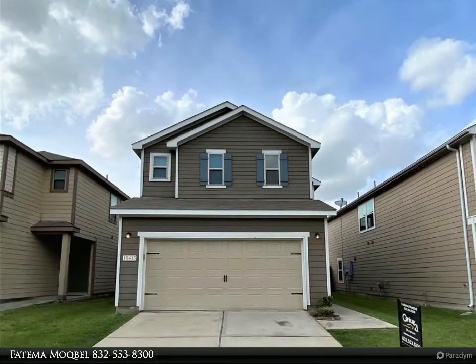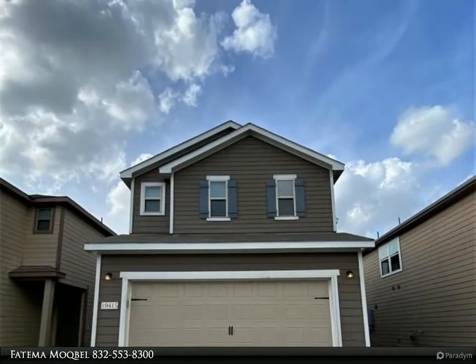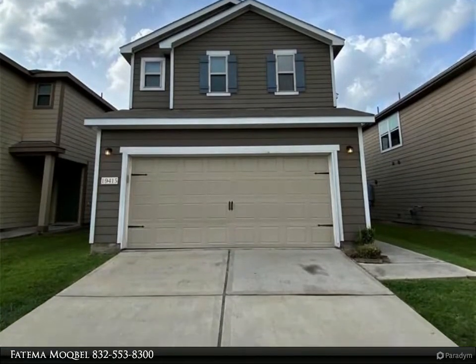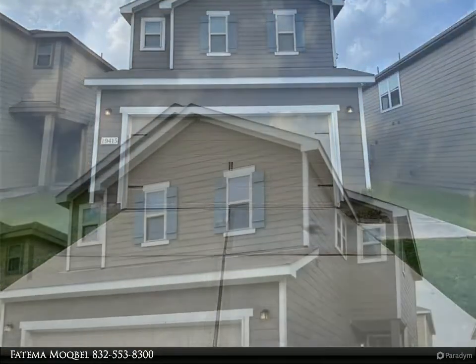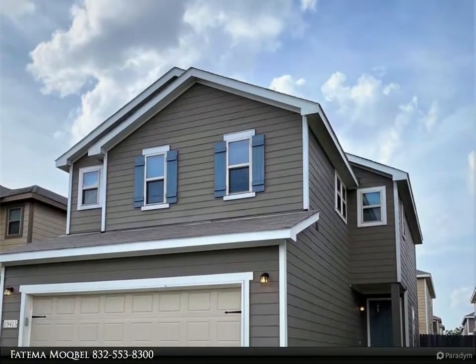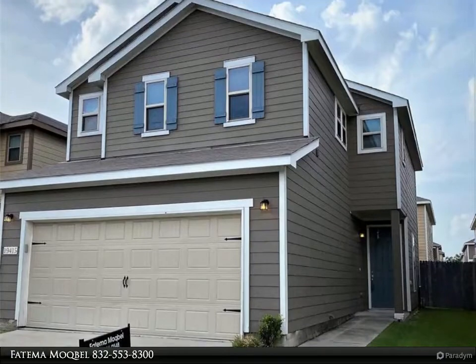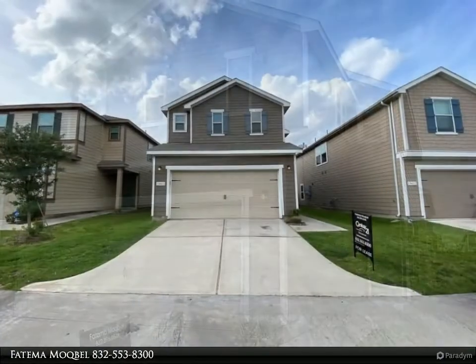Beautiful 2-story open floor plan home with 3-bed and 2.5 bath in Remington Ranch. The living/dining rooms are open to the kitchen. Tile flooring throughout the entire first floor. The kitchen has pantry, stainless steel refrigerator, 42-inch maple cabinets, and tile backsplash.